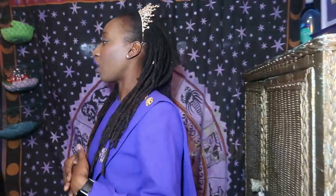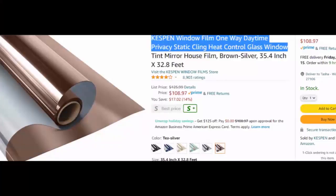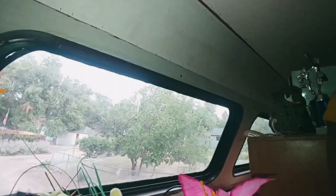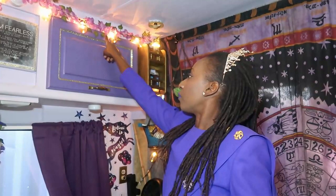I also added the blackout curtains. Those help significantly with privacy and also the greenhouse effect from the sun coming in. Then I also put film, as you saw in the video previously, in the windows that also has UV protection and gives a tint to it so that people can't see in at all. It provides privacy. I added the gold trim around the cabinets, and then the flower garland and lights around the top to give more light in here.